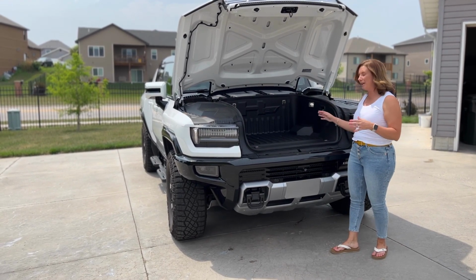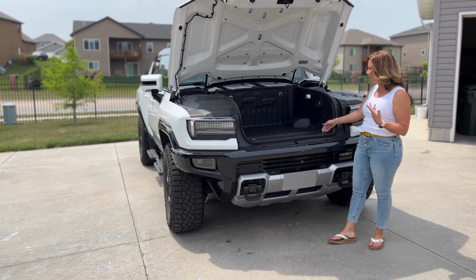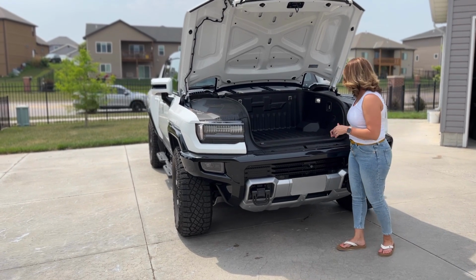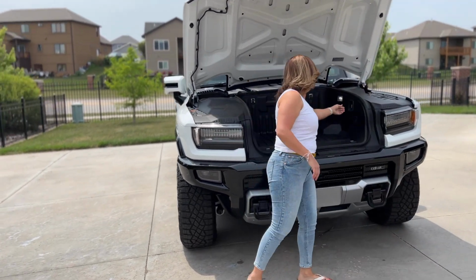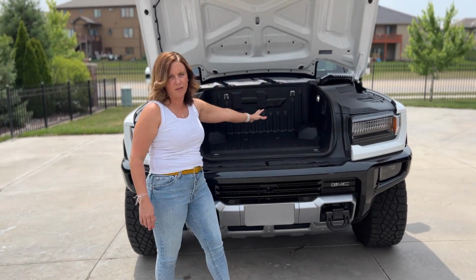But it is a nice big space, and it does have tie downs that are supposed to be for the sky panels, but you could use them to tie something else down up here in the front if you wanted to. There is an escape button, a light, and a 12-volt plug up in the front.